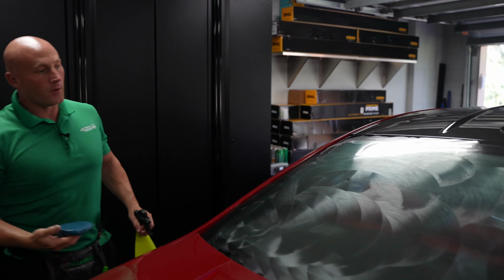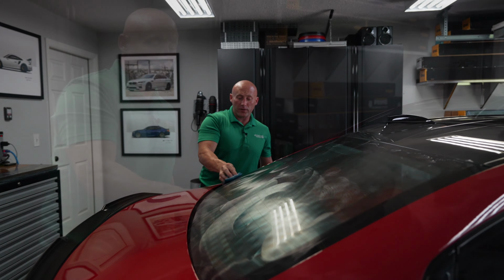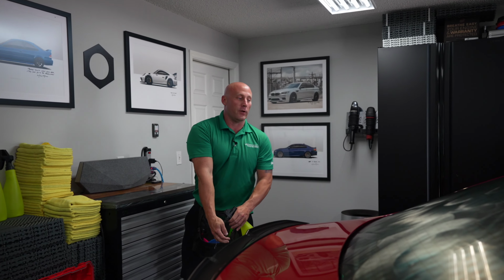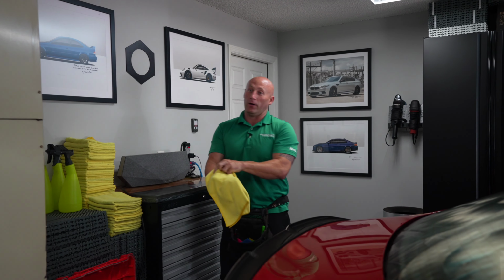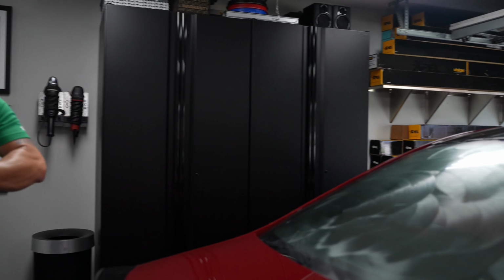So for forming the window tint, this is the thing where everyone's like, I thought it went on the inside. It does, but you have to form the window tint to fit the window that you're going to put it on. Window film out of the box is dead flat, so think about putting a sticker on a football helmet. You're going to see all the bubbles. You've got to form it to fit the curvature of what you're going to install it on.